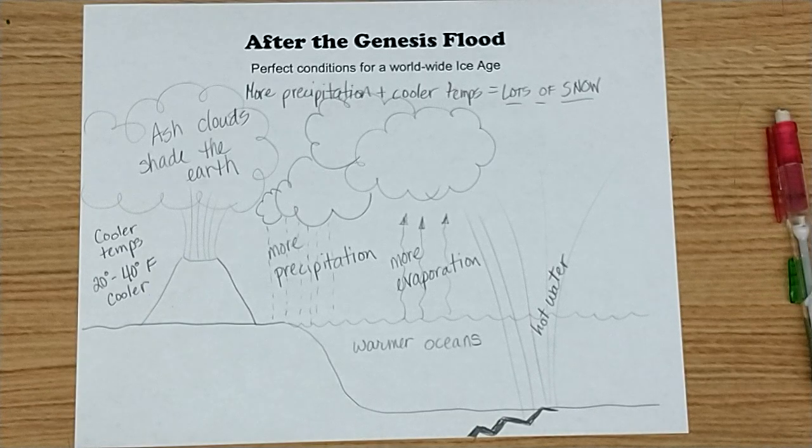Scientists believe that the summers during an ice age would have been 20 to 40 degrees Fahrenheit cooler than they are today. They also believe that up to 80 feet of snow would have fallen each year. 80 feet. That would be enough to bury our school building completely invisible. Bury the whole church building. You wouldn't even be able to see it. It would be under so much snow. Going back to the book.